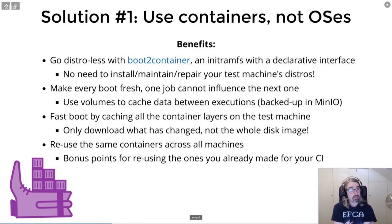Also, unlike just booting with NFS or something like this, where every boot will basically download every file that you need, when you use containers, you have different layers that can be cached on the test machines themselves. That means you only download the changes or the overlay that is missing for this particular run. If you were to change a couple of files, you would just download the new files, as opposed to downloading the whole disk image. That means you can basically be up and running in 5 seconds. That's pretty fast.